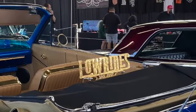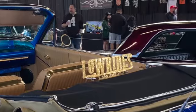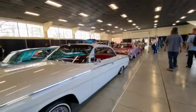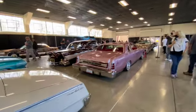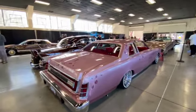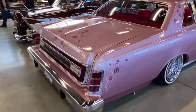All right. Nice and shiny. I think most of these are lowriders over here. And we're getting the same thing in the back. I like these designs on this one as well.